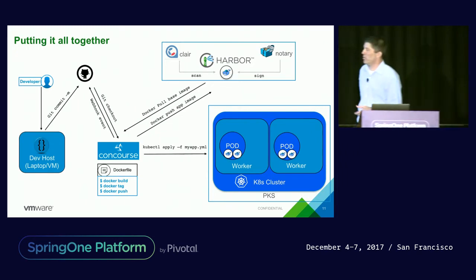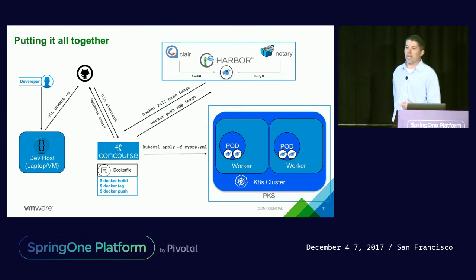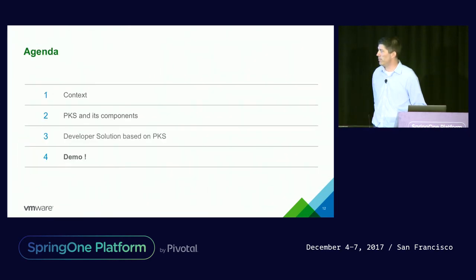And then the Concourse pipeline is going to run a kubectl command. It'll bind to the cluster, run a kubectl command, develop a YAML file, and actually tell Kubernetes to run that application. And when it tells it to run that application, part of that pod spec is calling for its image from Harbor, and the image is pulled down.